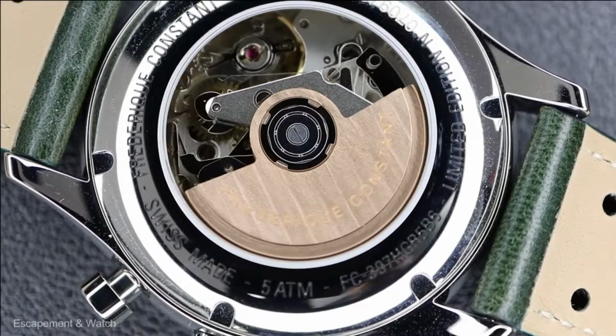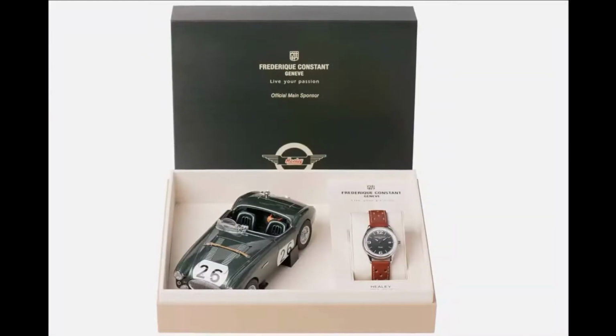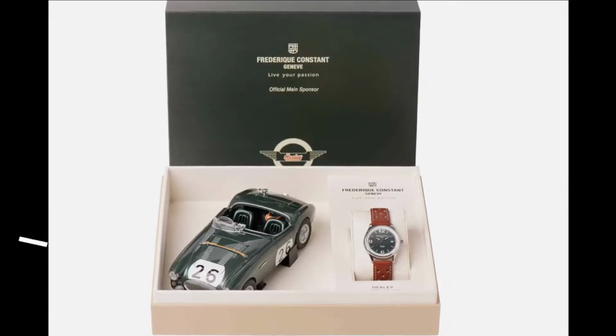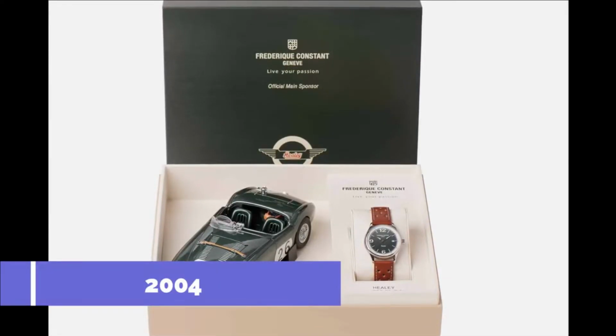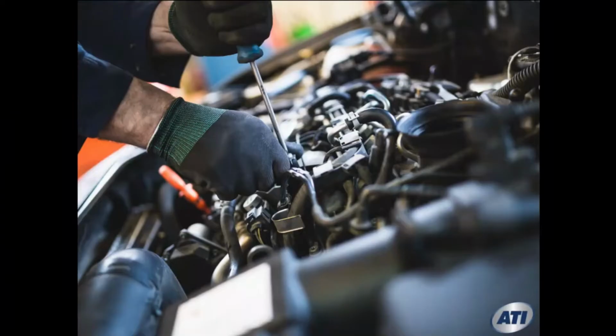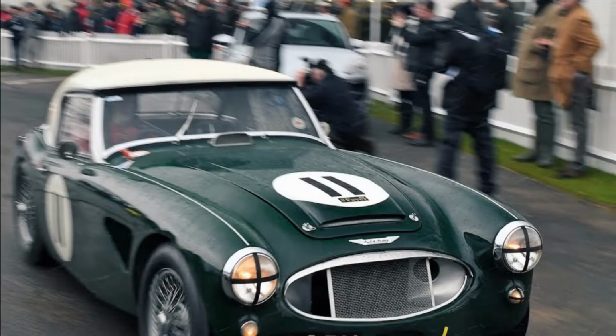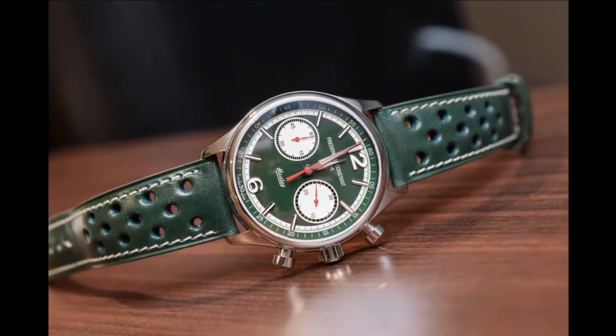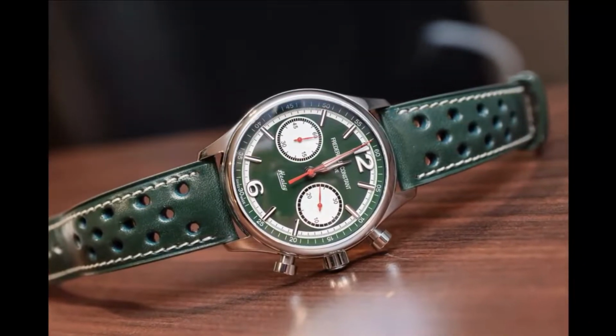They were developed as a result of a collaboration between the Frederique Constant manufacturer and the Austin Healey automobile brand. The bond was formed in 2004 and has never been broken. 17 years of allegiance and fellowship between watchmaking and mechanics, punctuated by rallies, meetings, races, and a shared love of retro design. The previous edition of the Frederique Constant Vintage Rallye Healey Automatic was released in 2018. It's back in the spotlight now, thanks to 2 new 3-hand models with dates.